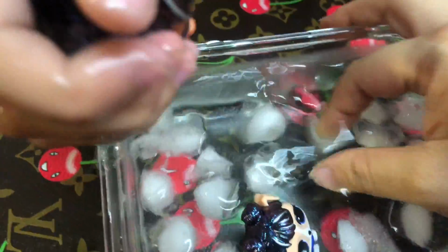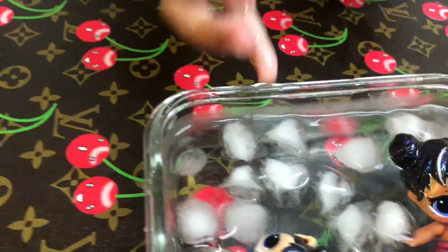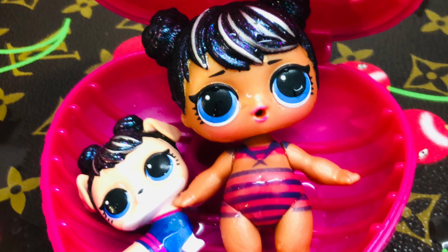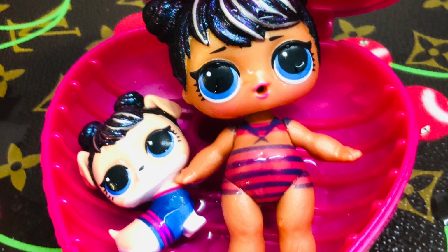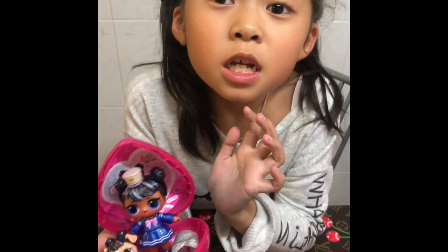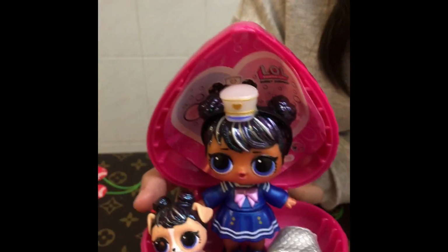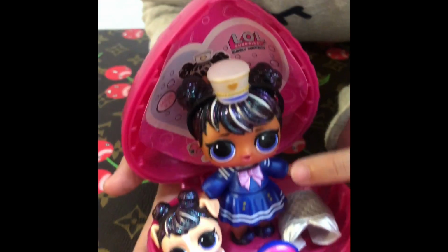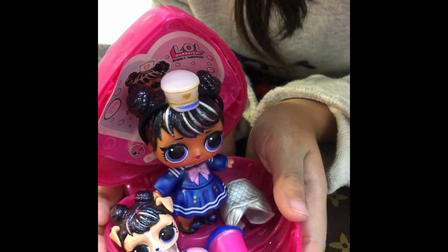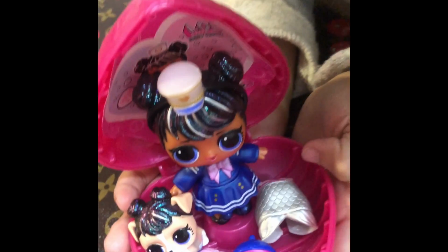What about the sister? The doll. The doll is. Oh, it's so nice. I like it. Do you like it? Chloe, do you like it? Let me see. So cute, right? You see? Beautiful. You watch the puppy and the sister girl has a sailor outfit, and a mermaid outfit.